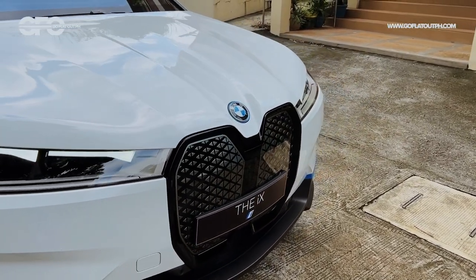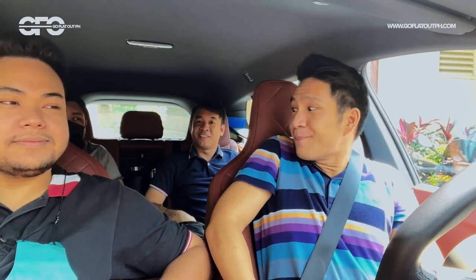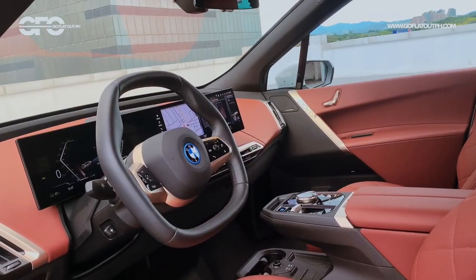We're complete. We're finally here. Kompleto ng squad. Let's go. So, anong impressions mo guys with the BMW iX? Ang ganda, ang classy tignan. Guys. Ganda yung interior, no?